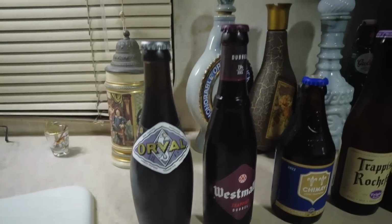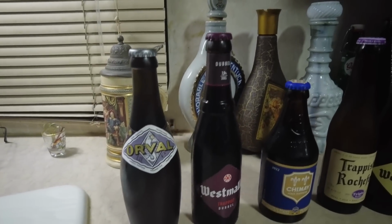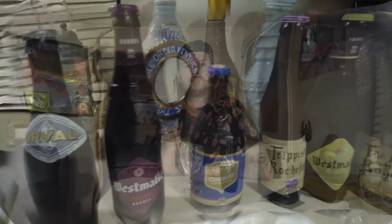So, I've heard good things about Chimay. I've heard good things about Orval. So, we are going to be starting with the Orval. This one looks like it's going to be about 6.2%. I have no clue what style of beer it is. I really honestly don't know a lot about styles of beer. I just know that Belgium has the best beer ever, from what I hear. So, we got Orval Trappists brewed Abbey Ale. We're going to find out what it's like.